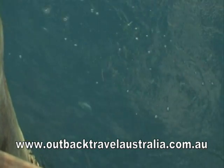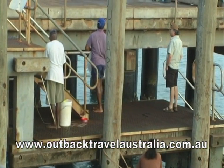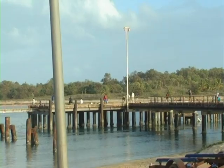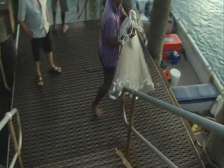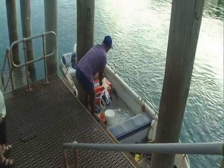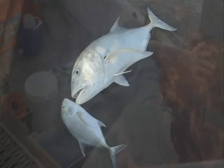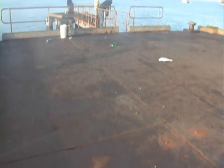If you've got a casting net, throw it in, haul it out full of sardines, and you've got bait fish. The locals don't eat it, but the sardine is beautiful, so if you clean them, butterfly them, deep fry them, beautiful. Seshu Wharf is famous as a fishing spot, so if you haven't got a boat, you can still catch a beautiful fish like this queenfish, or an even bigger fish like this massive trevally.